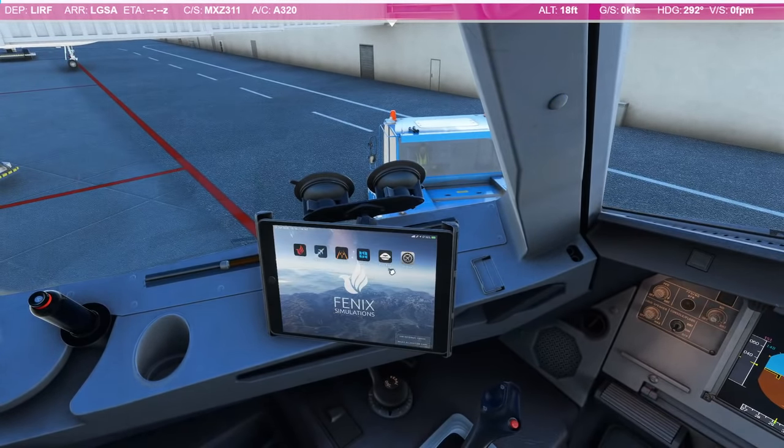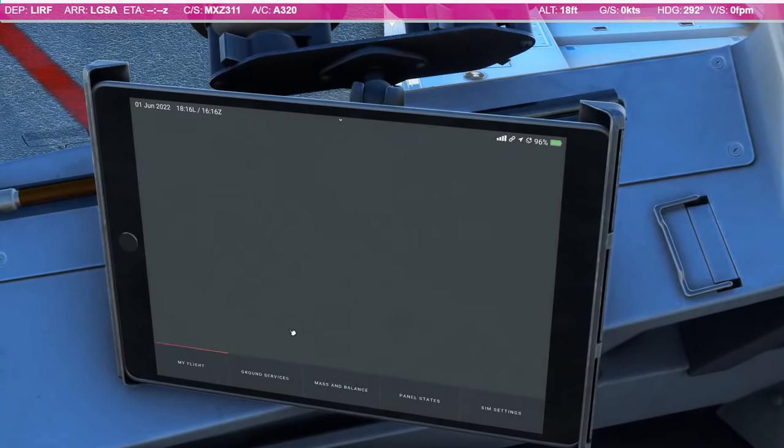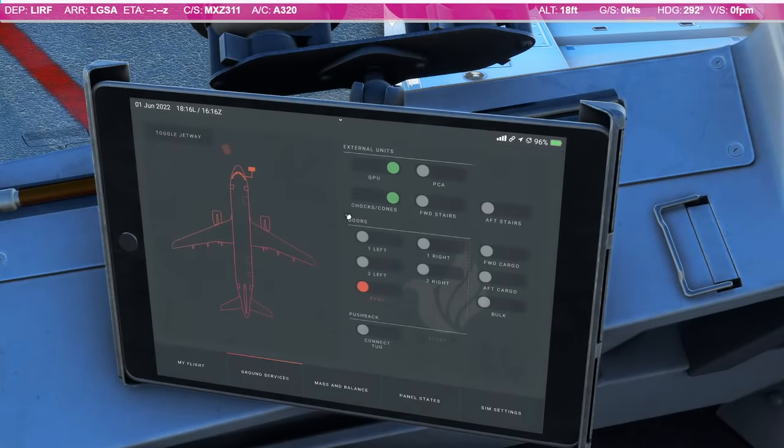Going back to the Fenix app. So we said boarding was complete. We can see our fuel is on board. So that's all done. Time to go to ground services. Let us remove chocks and cones. Let's remove the GPU. Let's connect the tug.